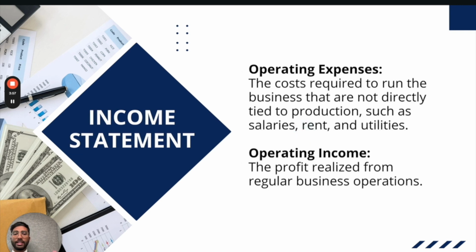Next up is operating expenses. This is the cost required to literally just run the business. And these are not directly tied to production. This is usually things like salaries, rent, and utilities. Next is operating income. This is the profit realized from regular business operations.